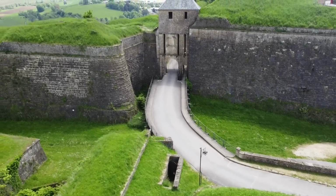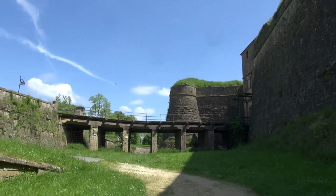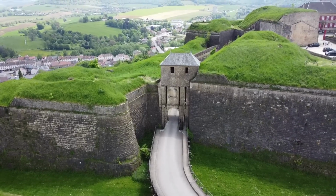Brilliant. I mean, this is the only entrance and exit of the fortress. I'm Hugo Wispera. I was born here and I study history at Nancy. So here we are in Montmedy, the fortress, the Citadel of Montmedy.